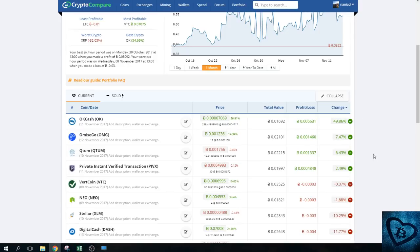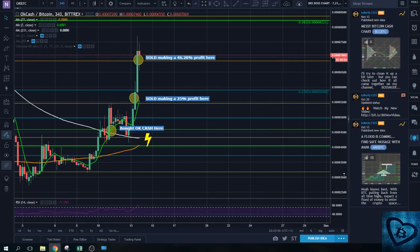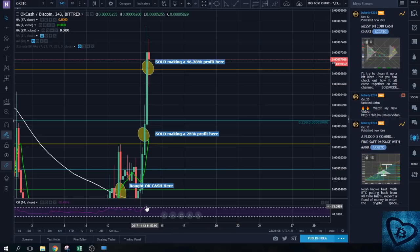The news could be nothing. It could crumble. Yes, they're right. The news could be nothing and it could crumble. Now, if we look a little bit closer in the chart, we can see that it's already started to go down. Why has it started to go down? Because it was overbought, and I'm looking at the RSI down here. That basically means that it went up too quickly, so it will do a correction.